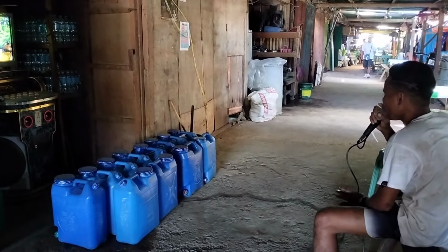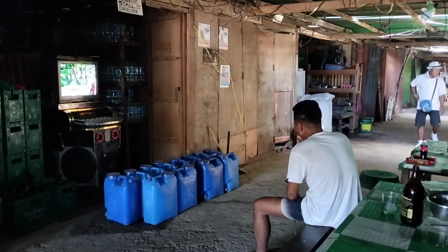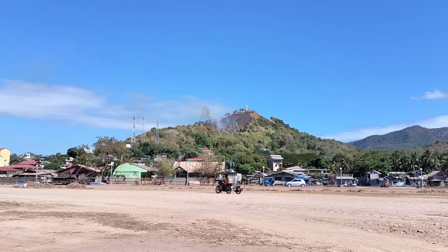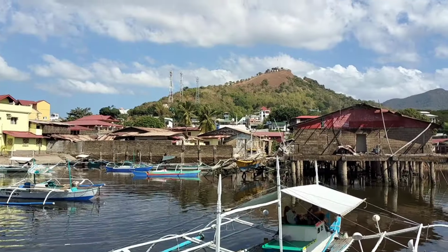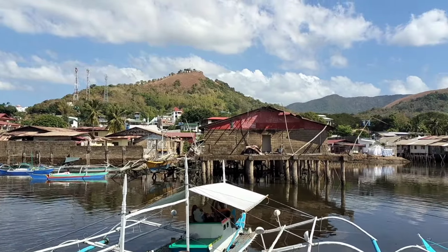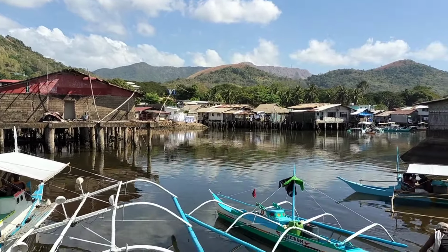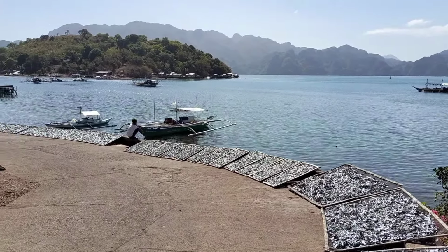That was filmed at 9 a.m., but in the Philippines, it's already time for karaoke. Karaoke is a bit of an institution here. See the fire on the hill there? It was accidental, apparently. My tuk-tuk driver told me 2 days later. At the time, I just imagined that they were burning vegetation again. Look at all those fishes drying in the sun.